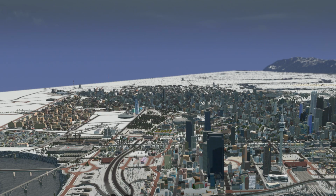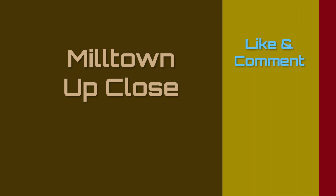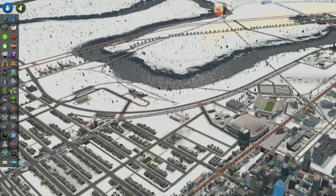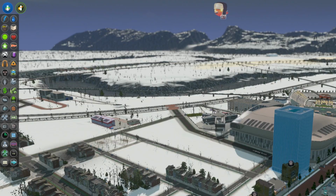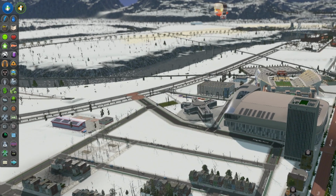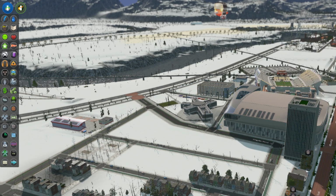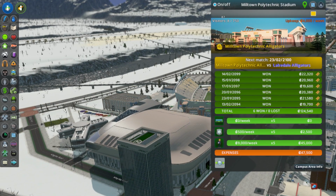Another district in the city that has faced a lot of development since we last saw it was Milltown. So we're going to go for an up-close and personal view and get to know Milltown a bit better today. We'll start off right at the border with Sophia at the Polytechnic Institute. Milltown Polytechnic. It's a wonderful school.